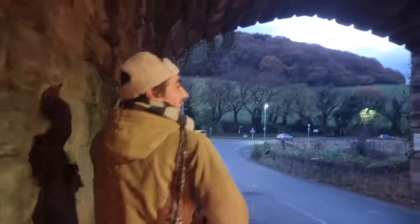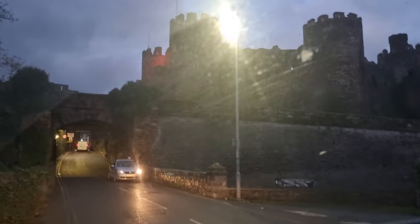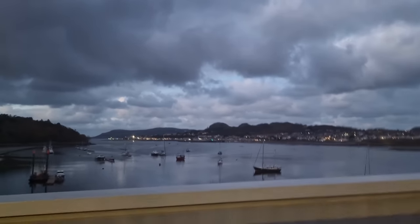There's no space for pedestrians! Time for the drive home. Bye, Castle. We'll be back. That was great. What a nice day out. Highly recommend it. Some kind of Christmas lorry situation.